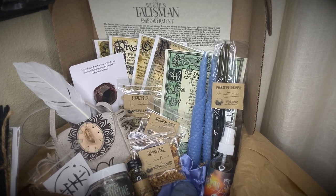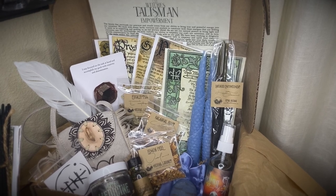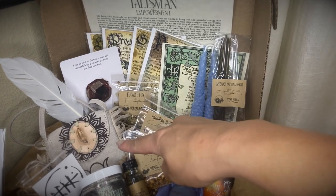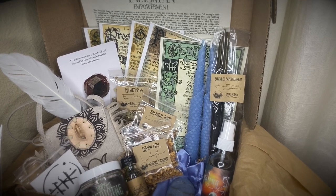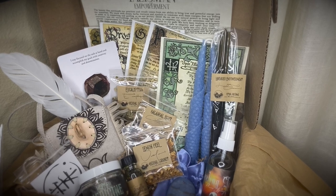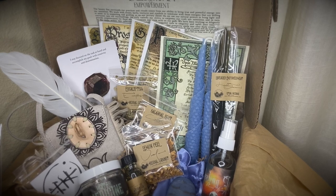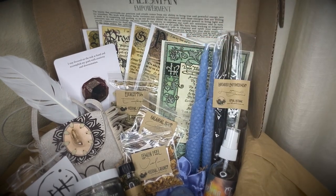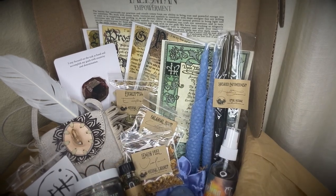So in our first box, we have the Witch's Moon, and this month was the Witch's Talisman Empowerment. So we got a bunch of amazing items. The star of this month was this beautiful medicine bag right here, and it was a very, very gorgeous month. It very much had Native American vibes to it, and it came with a bunch of different things that you don't normally see. Definitely a different energy than normal with the Witch's Moon, so that was very cool. And then it also came with four different intention Book of Shadows works with different matching sigils that came with them, so that's very, very neat.